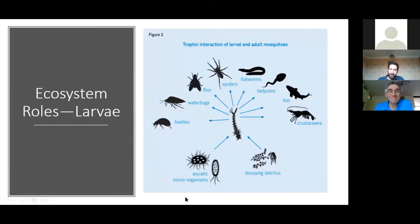So mosquitoes have a life cycle where they start out as larvae and then they grow into adult insects. And these larvae do all sorts of different things. Larvae feed off aquatic microbes. And there's a whole kind of ecosystem of aquatic microbes in every environment that the larvae live in. There's kind of predator microbes and there's smaller photosynthetic microbes.